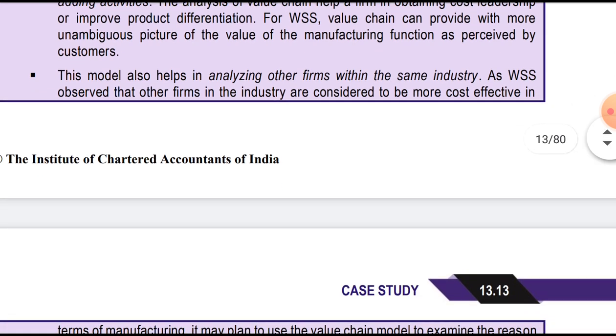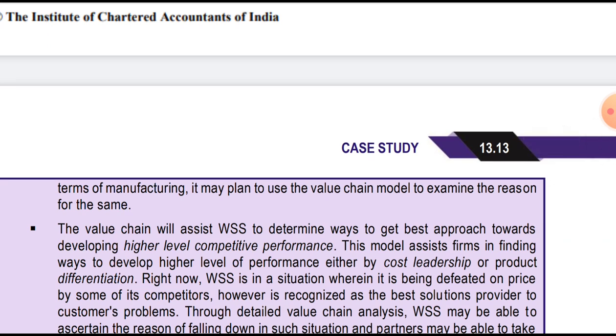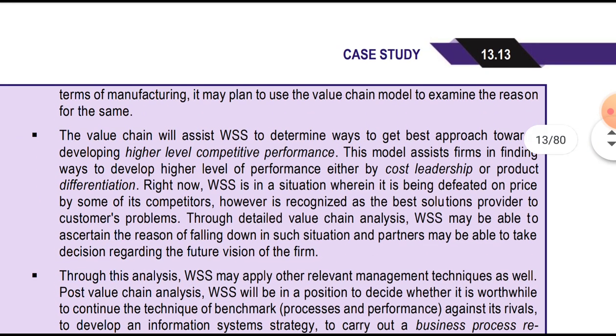We had studied that they are using value chain analysis to understand the problem, that other firms in the industry are charging much more cost effectively, and the company plans to use the value chain to examine exactly what all are the reasons where the company is incurring the extra cost.